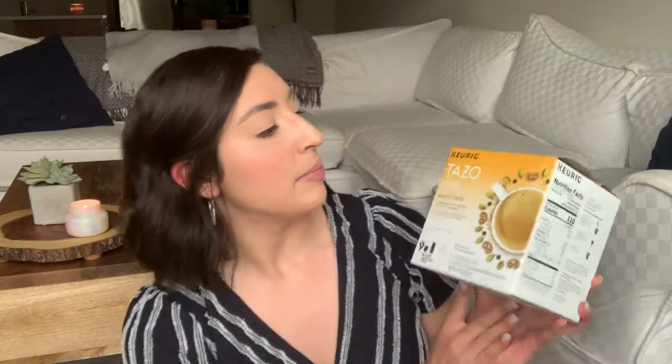I have one food favorite. It's actually a drink favorite, and it's these Tazo Chai Keurig K-Cups. They're so cool. I wanted to give them a try because I really like the chai lattes from Starbucks, but they're kind of expensive. So I thought this maybe would make it so I could drink it a little bit more regularly.